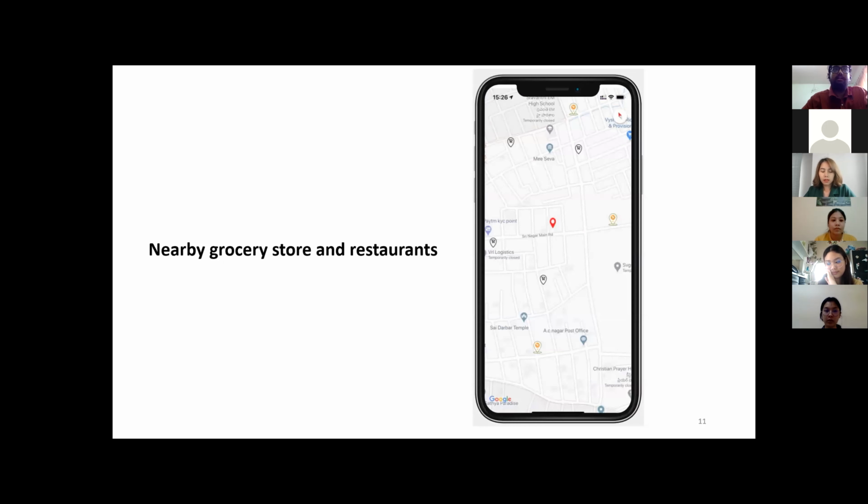This one is groceries and restaurants. In India, people are ordering more grocery and restaurant food. They don't know what time the stores open and what time they deliver the groceries and food. By this, the restaurant will update the opening time and the delivery time. So they can check the restaurant, order, and even order groceries also.